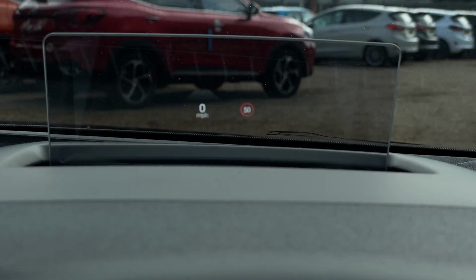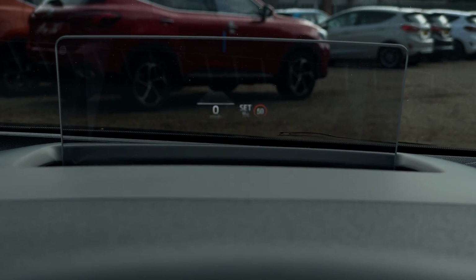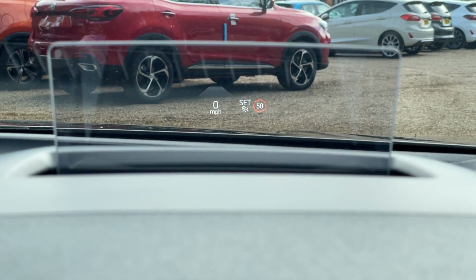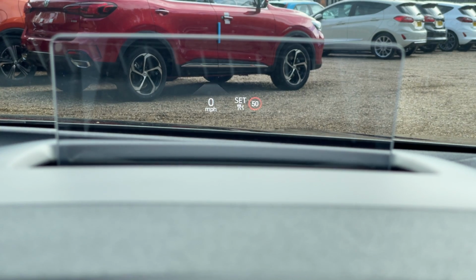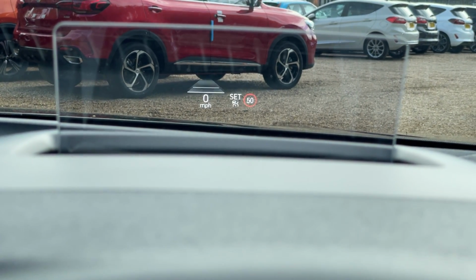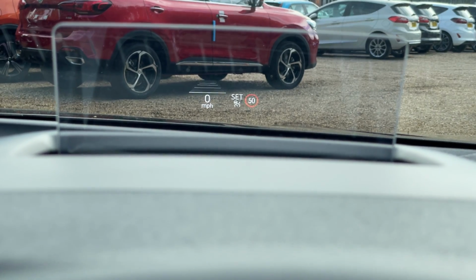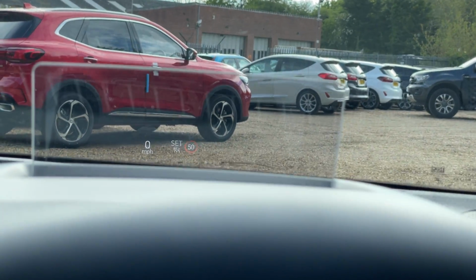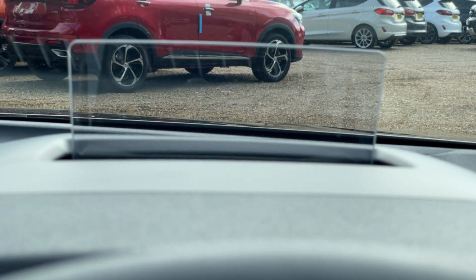So we do have the digital speedometer and the traffic speed sign just to the right hand side of it. When we engage the adaptive cruise control, I admit that doesn't look great. Let's lighten that up again. There we go. You can see the set speed in the middle there, and as I adjust the distance, you see the bars above the speed. This is adjustable, so if you are very tall, you can have the optics lower, or if you're very small, you can have the optics higher. So it customises to your height.